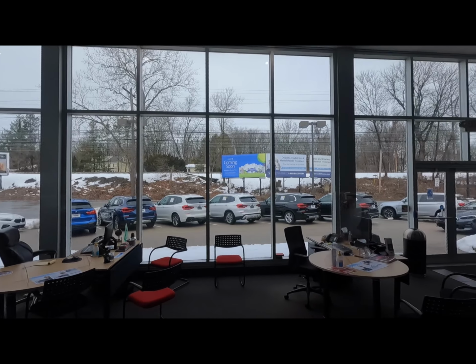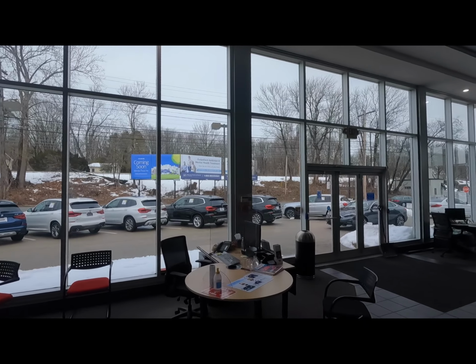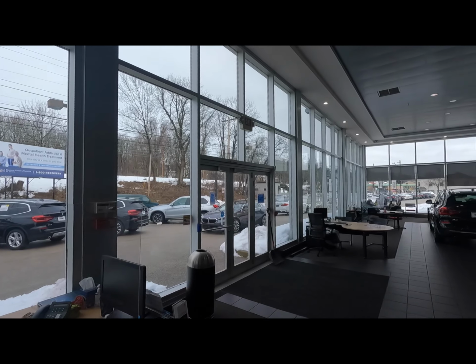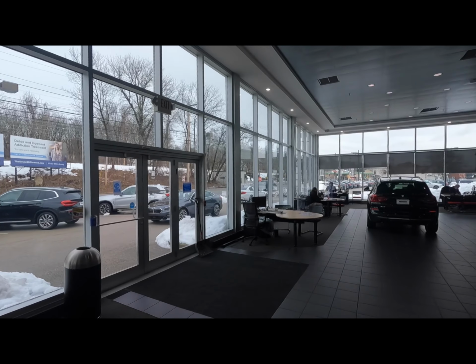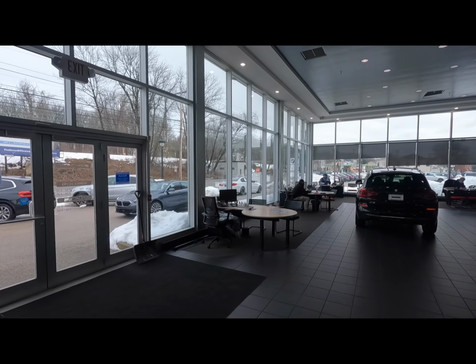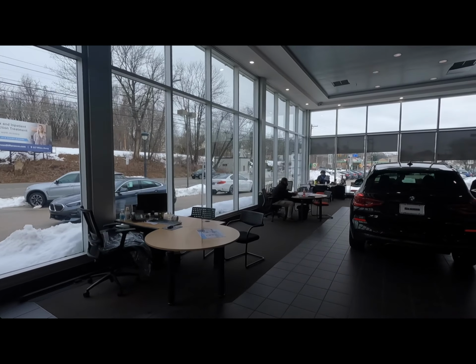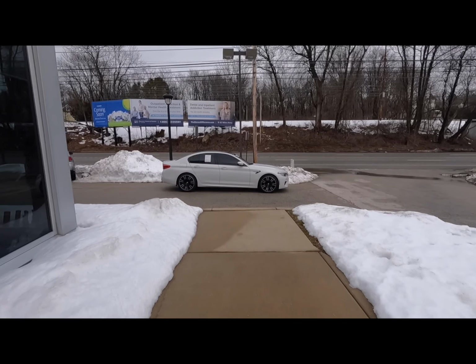All their used lined up. And I happen to see a used M5 outside. So I think I might have to take a walk outside and take a closer look at that white M5 that's pre-owned. Get some information on that car for you. So hang on. Okay guys, so we've made it outside.